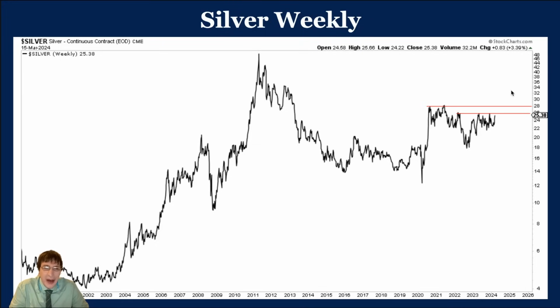I know that's a lot of babbling, but here are the cliff notes for this video. First, gold breaks out. Then after a period of months, you get the silver breakout. And usually silver will begin to strongly outperform gold when it's beginning its breakout move or after it makes its breakout move.